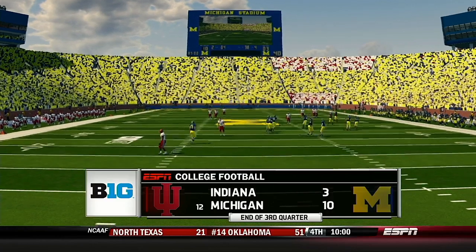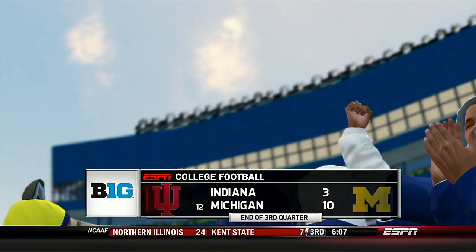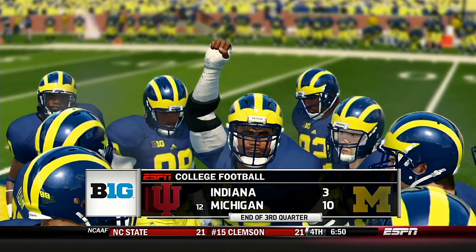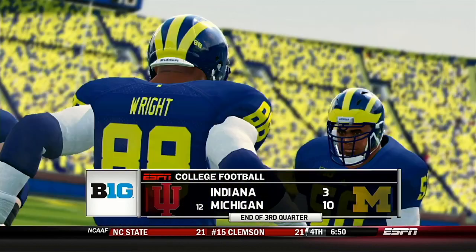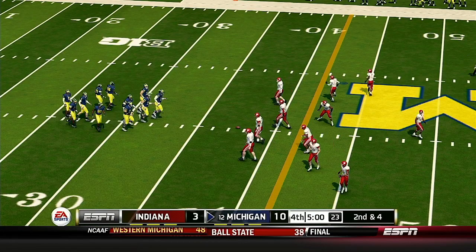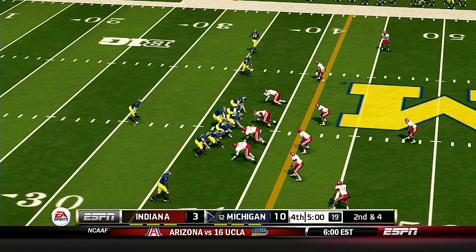And that's it for quarter number three. Folks, we got a great game on our hands. The Wolverines with a touchdown lead. Welcome back to the action here as we resume play here in quarter number four. Michigan is up seven.